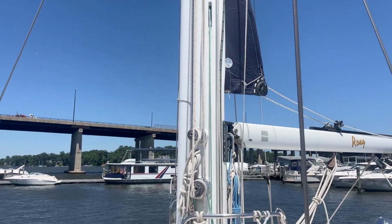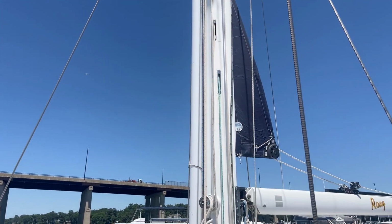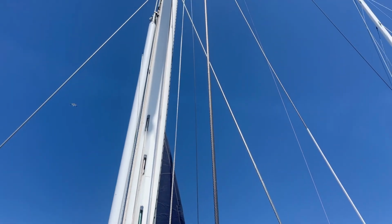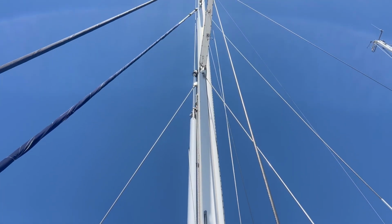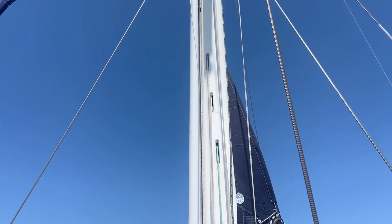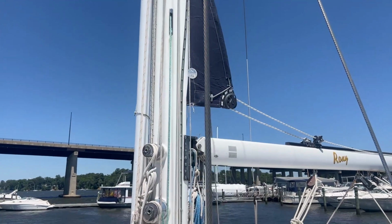Here, looking at the mainmast, we see a powered in-mast furling mainsail. That's a new North 3Di main. Up in the bow, we see a working jib that is also a new North 3Di sail, and then a Quantum cutter staysail. As we pan back, we see upgraded running rigging, main sheet handling system that is run back into the cockpit.